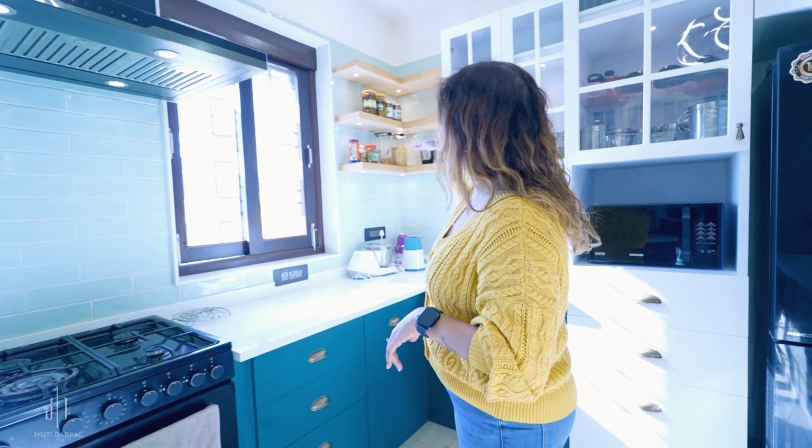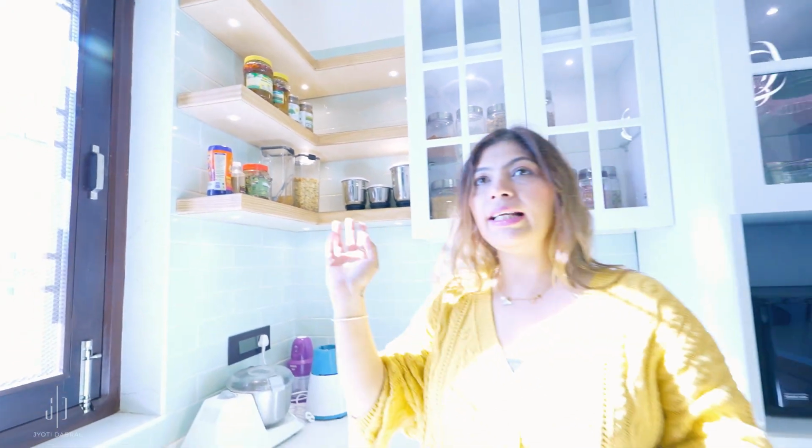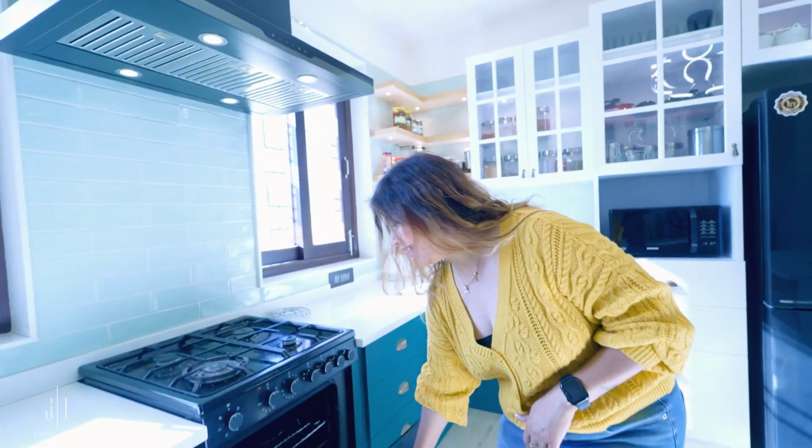Usually, it's cabinetry all over. However, I chose to design them in a different way, wherein we plan to have floating shelves on the corners because it's much easier to reach and take out the stuff. So we planned floating shelves on either side, and the cooking range in the center.